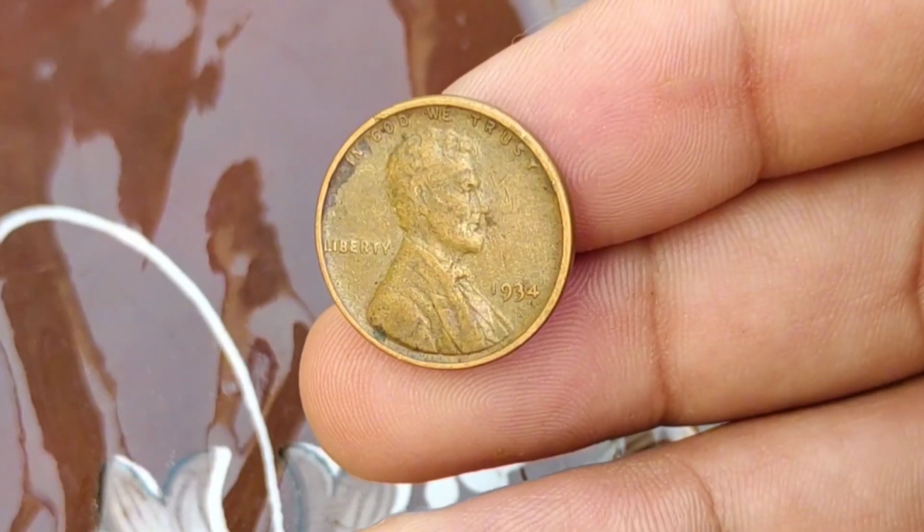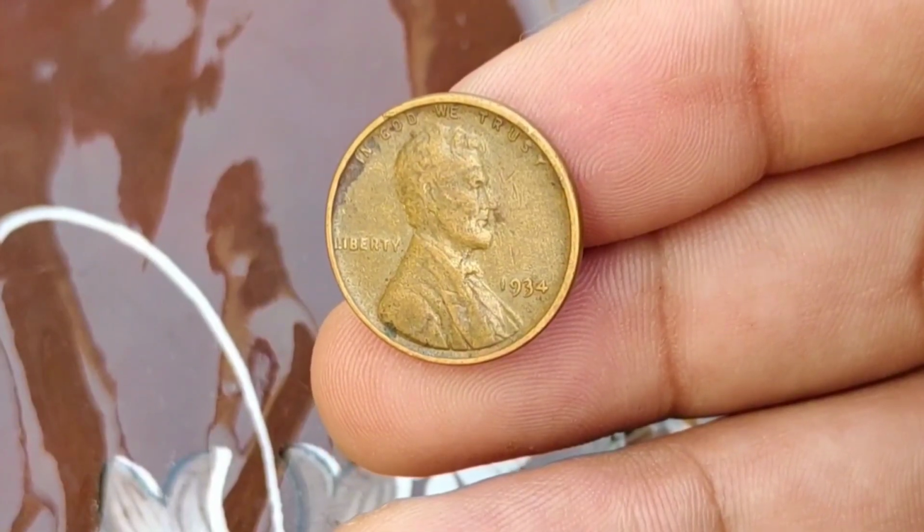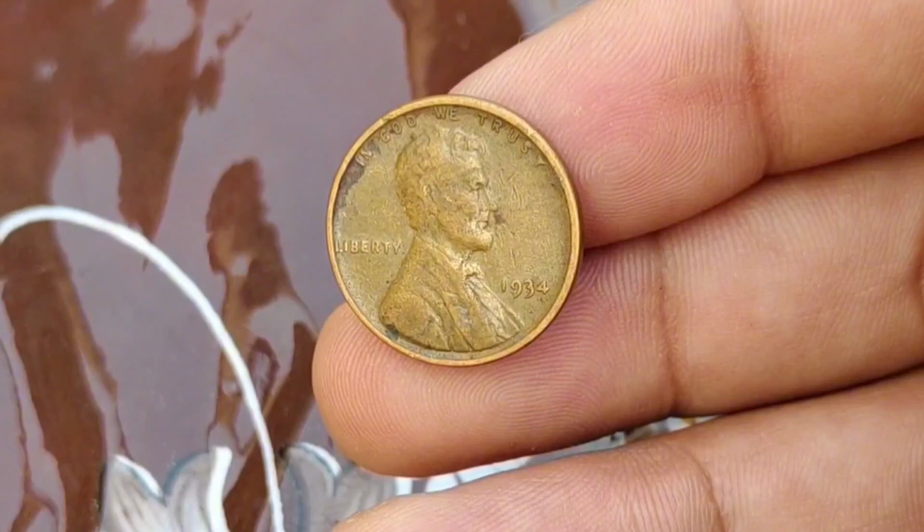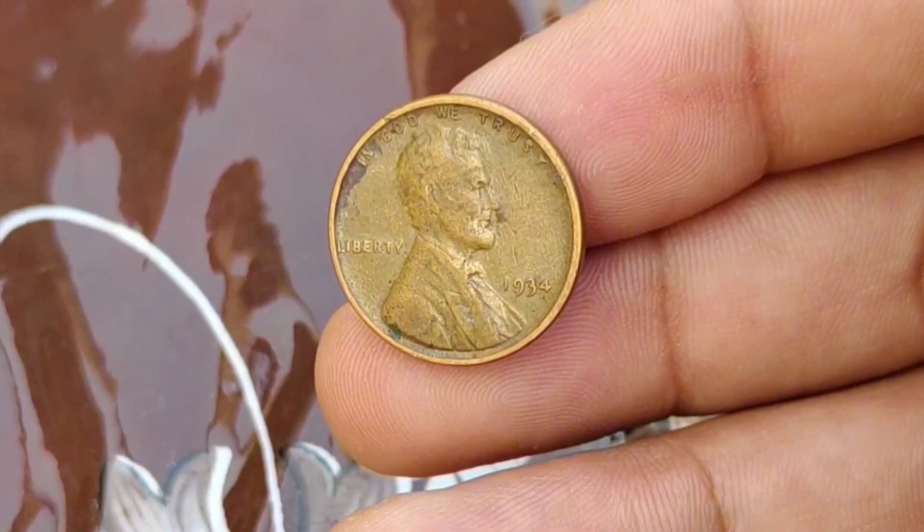So, grab your coin collection and let's explore the story, condition, and value of the 1934 wheat penny, especially one with reverse black spots and in fine condition.